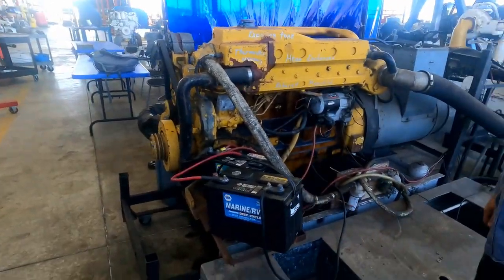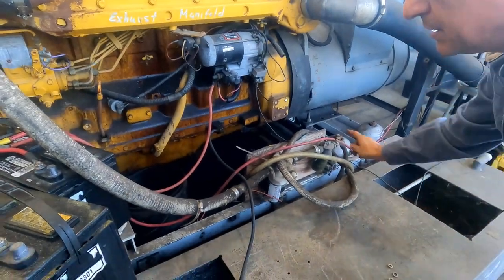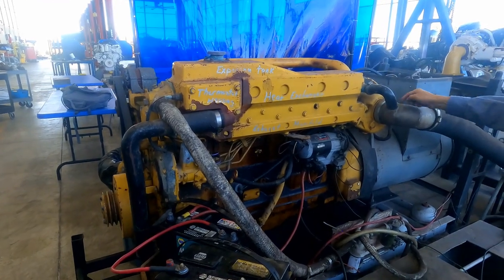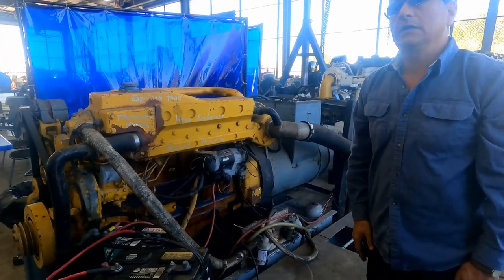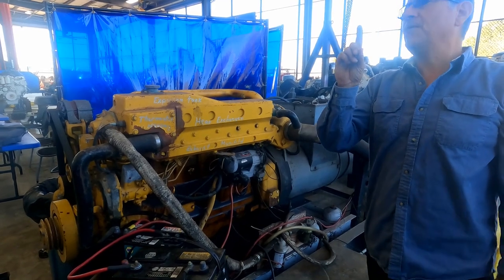Look at this engine, guys. The raw water is coming from the raw water pump. The raw water enters here in the heat exchanger, goes here, goes into the elbow of the exhaust, and bye-bye raw water with gases. And that's it. This engine only uses one heat exchanger.